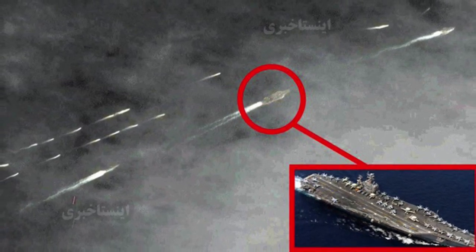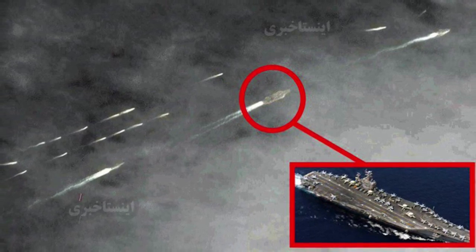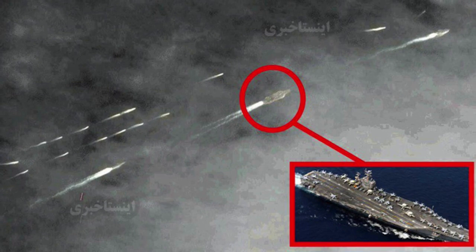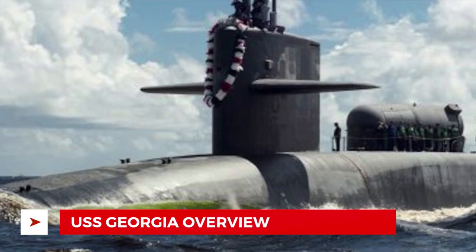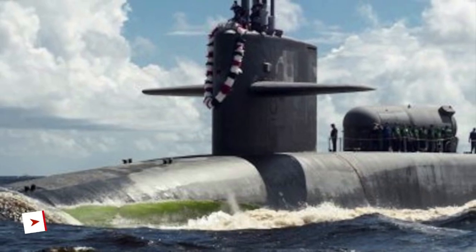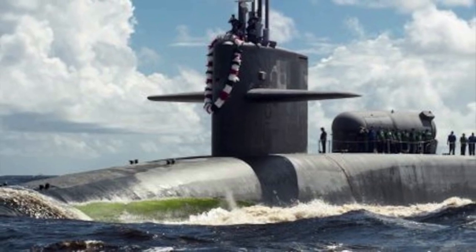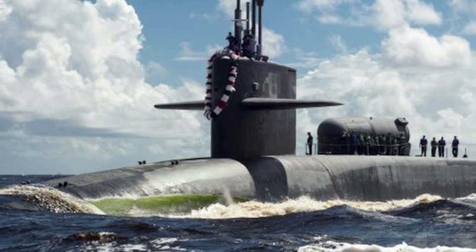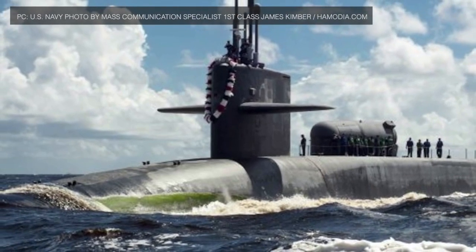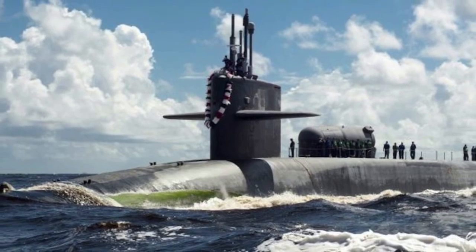This would not be the first time an Ohio-class SSGN has appeared in a region in the midst of increased geopolitical friction. In 2017, another one of these boats, the USS Michigan, stopped in South Korea's port of Busan at a time when rhetoric, at least, between the United States and North Korea was quickly heating up. Georgia's public arrival in the Persian Gulf comes amid a spike in tensions between the United States and Iran, as well as Tehran's regional proxies.